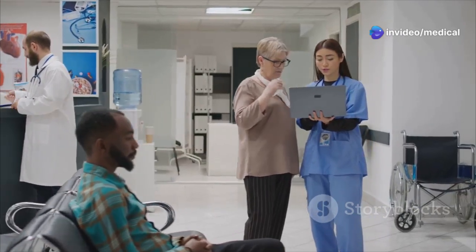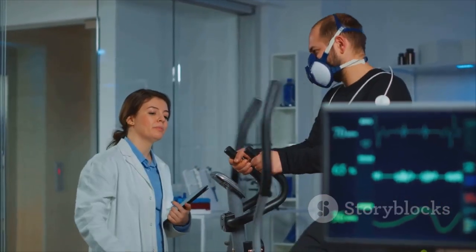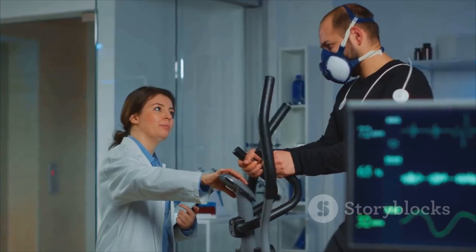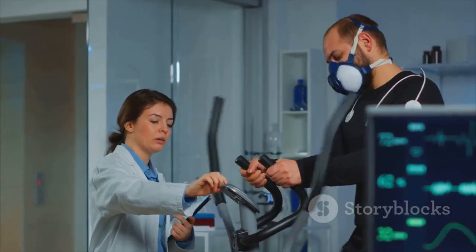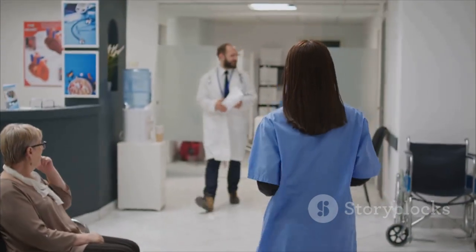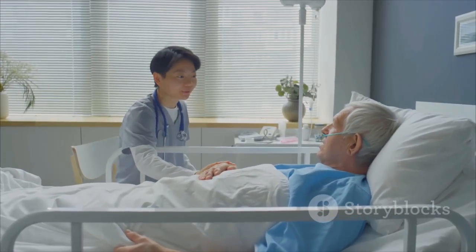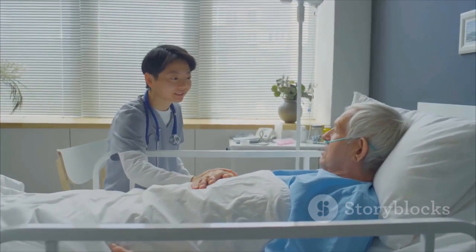Remember, anemia and heart failure are treatable conditions. With proper medical care, lifestyle modifications, and ongoing management, you can live a full and active life. Don't hesitate to seek medical attention if you have any concerns about your health. Your health is your most valuable asset, and proactive care is always the best approach.